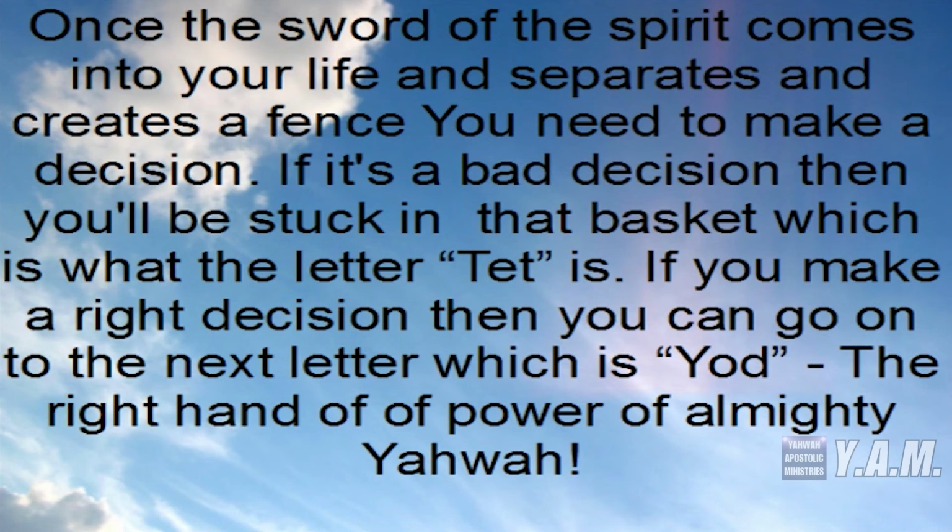We come to that decision. We have to make a decision. We make the right decision, we can go on to the next letter. After Tet comes Yod, which is awesome because it's the right hand. Yod means the right hand of the power of Almighty Yahweh.